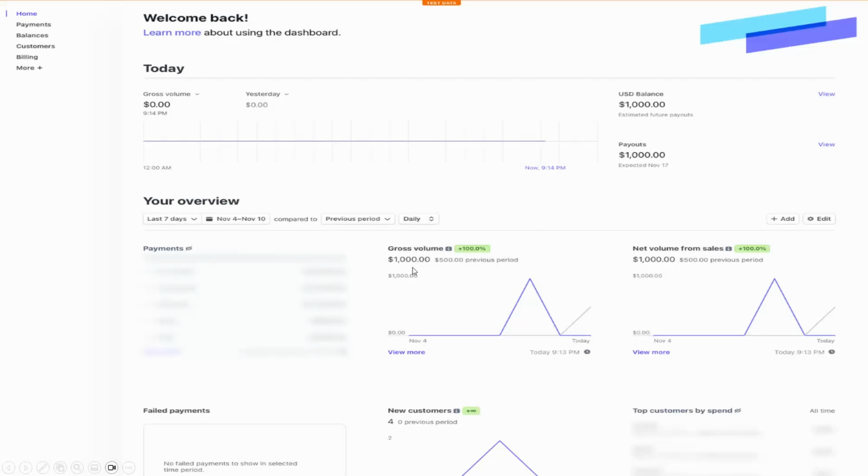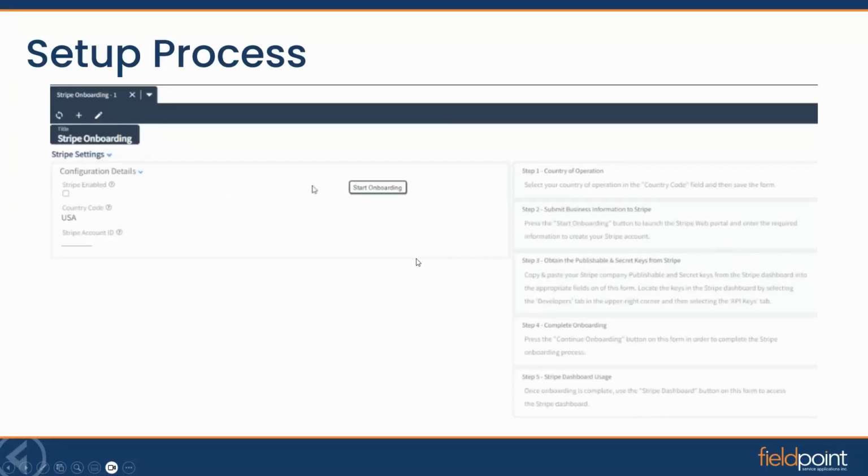Here's another screenshot of the Stripe dashboard, which we saw a version of in the live demonstration. Again, an excellent tool to get insightful data about the financials, the transaction processing, and the status of each of the transactions.